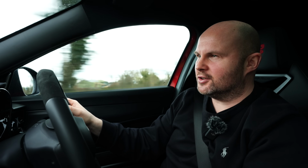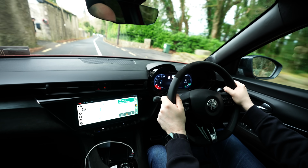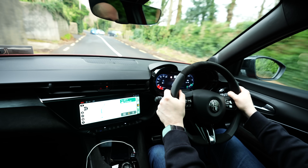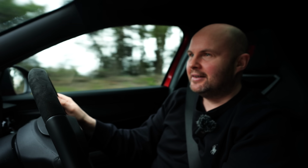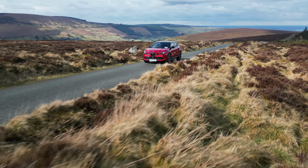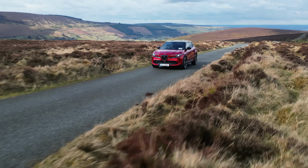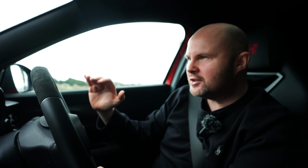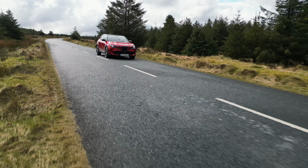Grippy tyres also definitely help. 5.9 seconds to 60. That is just part of the story though, because the torque is just always there. And it keeps on pulling to any sort of road legal speed that you want it to do. It just loves bends, just the way it kind of tucks in, squats down.